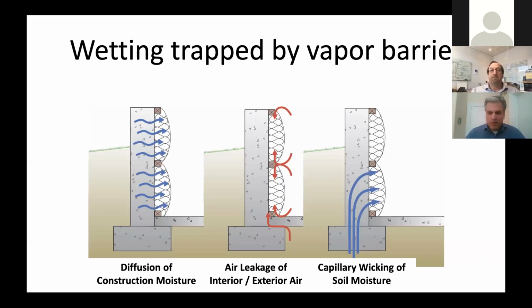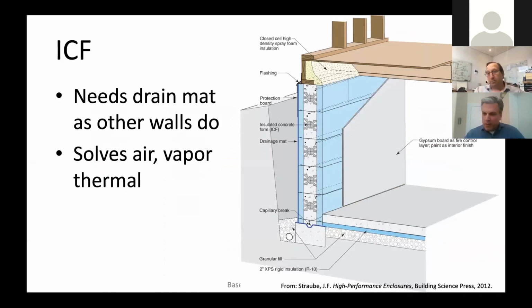Very good, thank you. There's one more here I'd like to bring up, and that is, can you give an example of a Zone 4 below grade foundation that you would consider ideal?